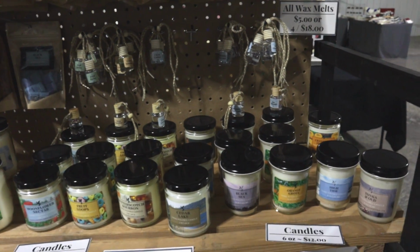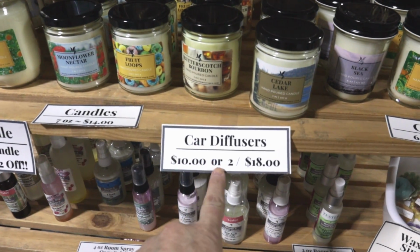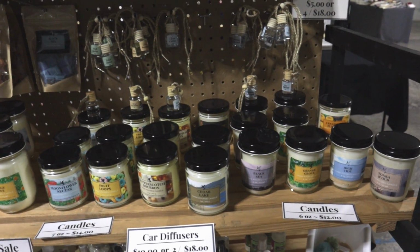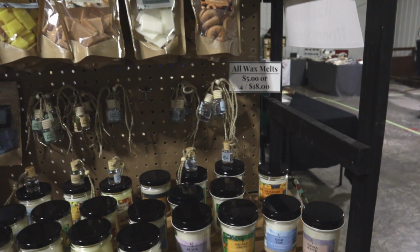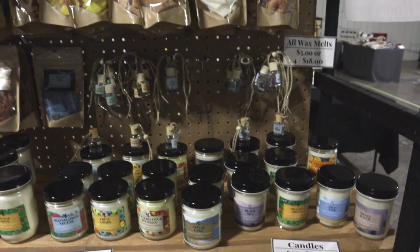It looks darker on camera than it actually is. I feel like my car diffuser sign here is too small. These are the hot ticket items yesterday. So I created a much bigger car diffuser sign and a bigger wax melt sign, and I'm gonna try to kind of rearrange something so I can get bigger signs showing what is on this rack.